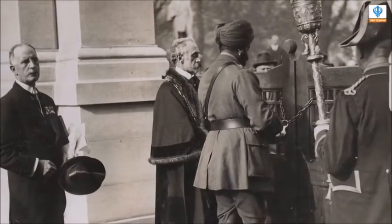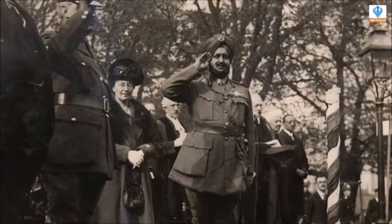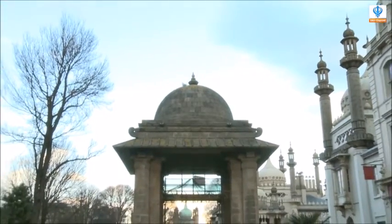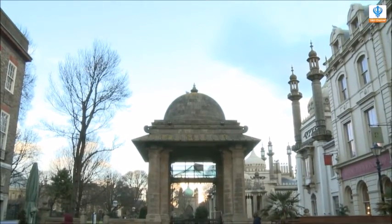So the Indian Gate is available to see as well. I mean, that's a tourist point as well where we can look at. Yes, the Indian Gate stands on the southern entrance to the Pavilion estate. A lot of people assume it's an original feature of the pavilion because it's broadly Indian design, but it's actually a much later addition. It was unveiled in 1921 as a gift from the people and princes of India.